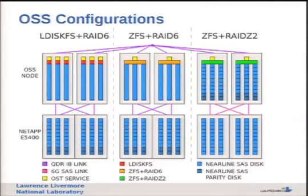However, on the right, you could export these as just JBODs and move all that drive management up to the node level and let ZFS use RAID-Z2, eliminating the hardware RAID controllers entirely, all software RAID. That's an interesting configuration to compare as well, because that's where we want to get to for these systems.